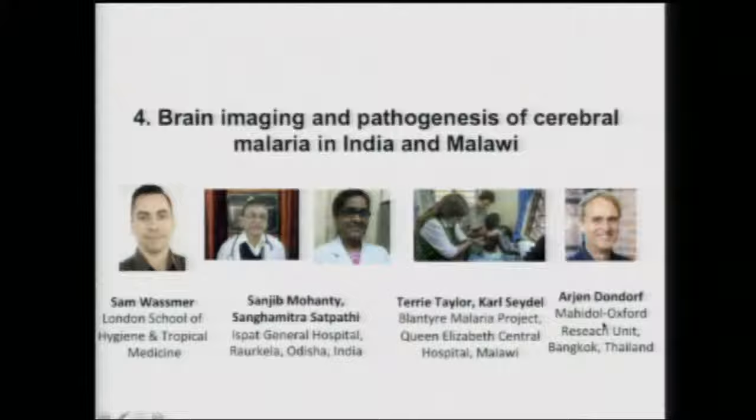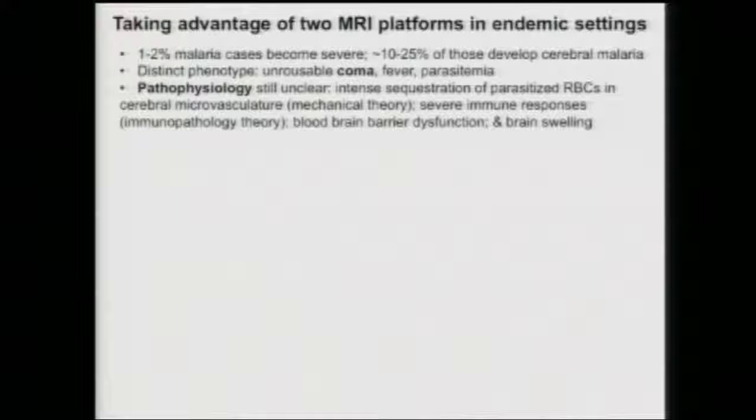And it's a collaboration then with Sanjeev Mahanty, Dr. Satapathy, Terry Taylor, and then also Arian Dondorf, who actually was one of the key people who first started working with Sanjeev Mahanty and Saroj Mishra about a decade ago. And so we're taking advantage of two MRI platforms in endemic settings to look at cerebral malaria. Obviously, cerebral malaria, the pathophysiology is really not known at all.